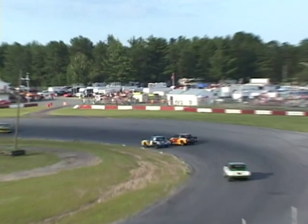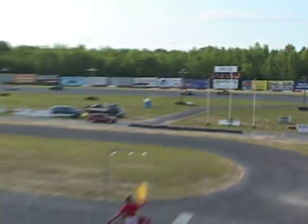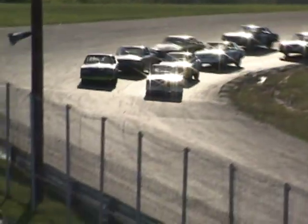Let's see if he can get a rolling field coming off turn number 2. Yellow flag. 11th place point driver, Rick Hart in the point standing. So very tight in the Renegade division. A lot of close racing, and here they come. Off turn number 4, green flag.